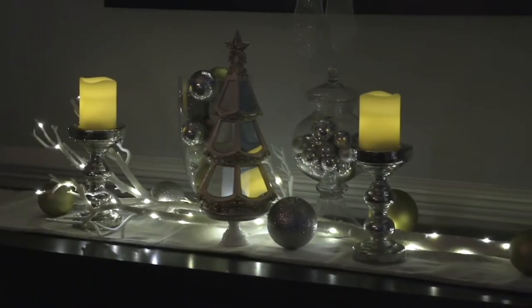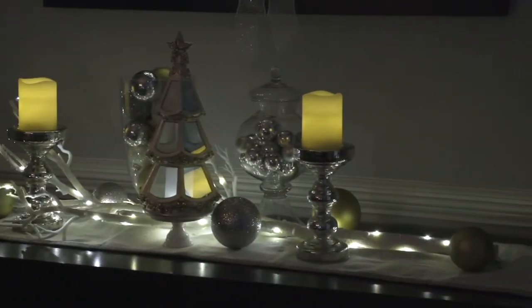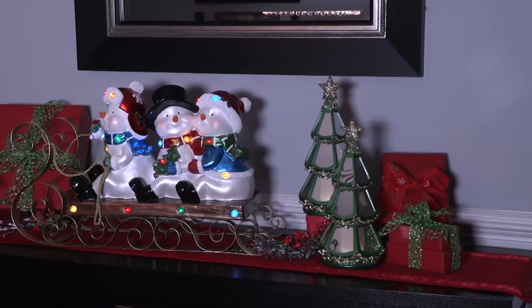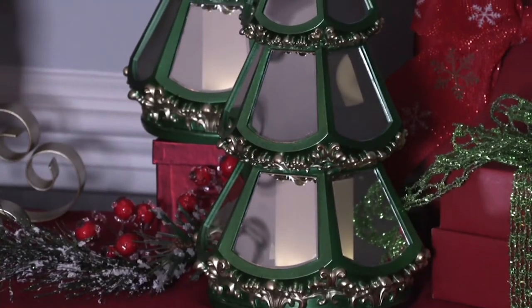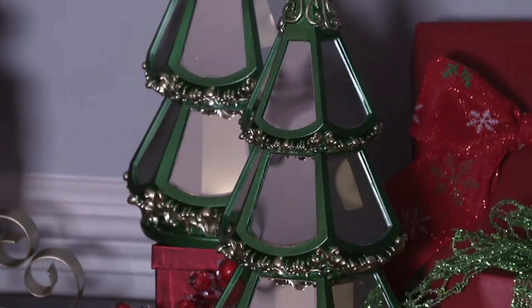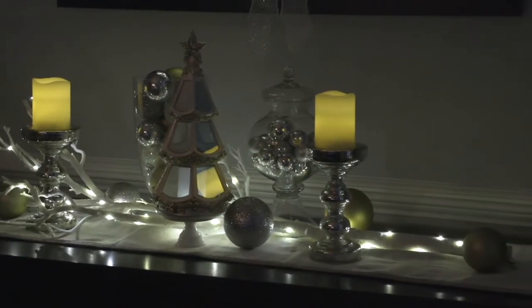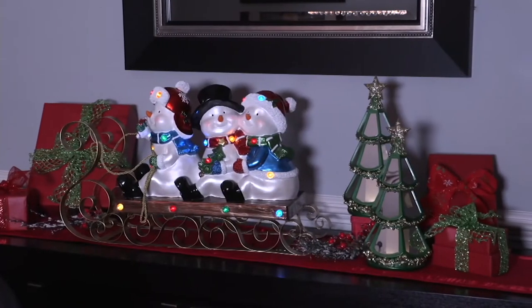But the whole thing about this is that this one is also gonna light up. It runs on batteries, three AA batteries, or a 6-hour timer is what it has on it as well. And it was made just for QVC. Very unique and different.